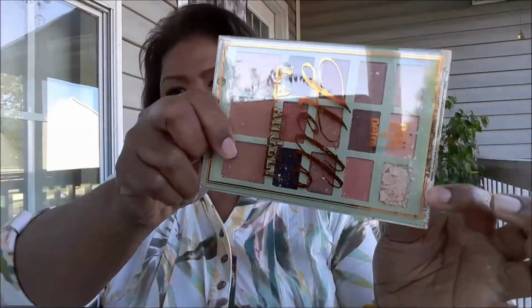Alright. The next thing is a palette from Pixie by Petra. This is the Hello Beautiful Face Case. LA Angel. Oh, shoot. One of the shadows is broken. Right there. Well, let's see. Hopefully it's not too bad. Oh, yeah. It's falling out already. Okay. You see it in there? It's kind of right there. Let's see. I might be able to put it back together.